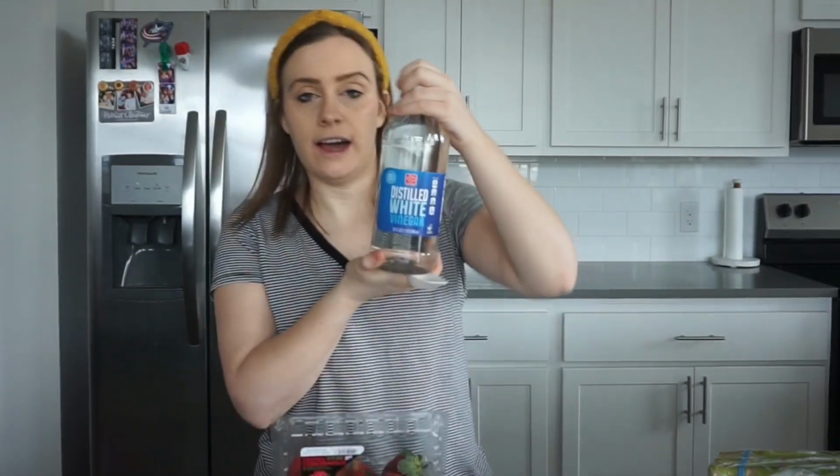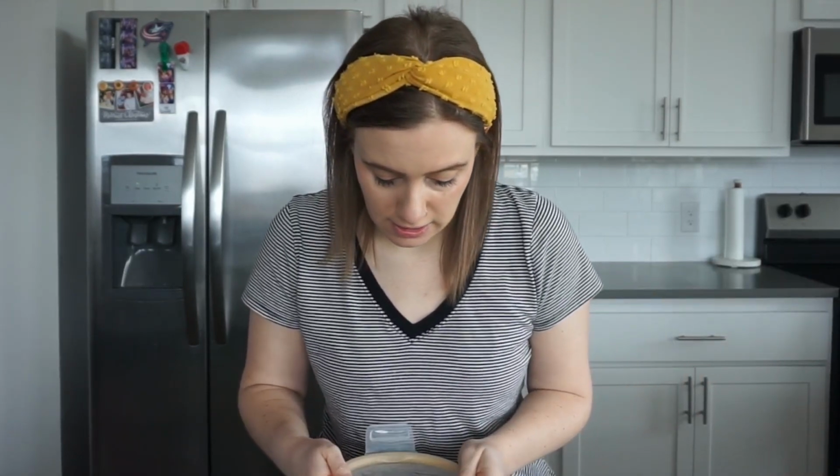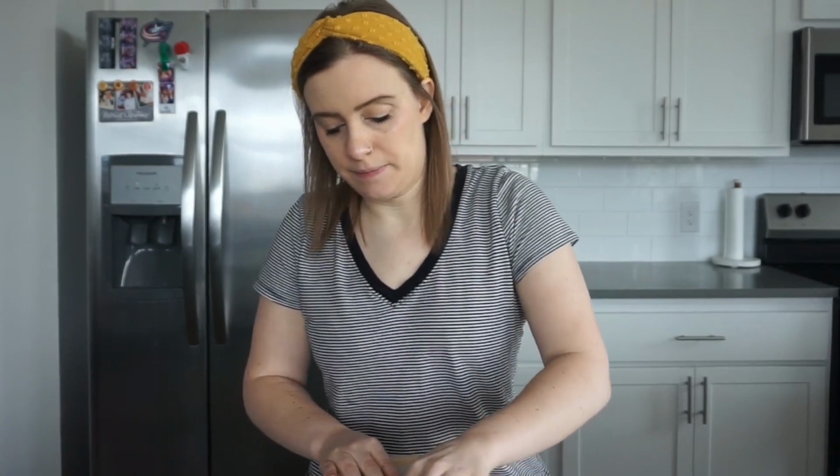And I just have some distilled white vinegar that I use. So again, for berries, you're going to want to make sure that they're completely dry after washing them in the solution, but then you could place them in a container like so and throw them in your refrigerator.